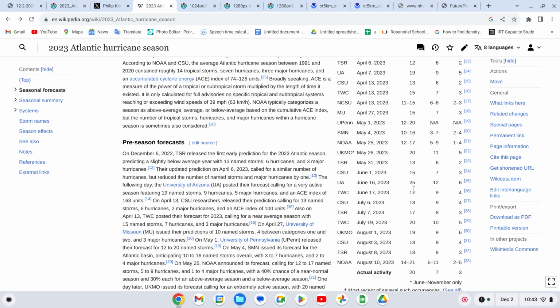And you can see that reflected very well by the time we got to June. University of Arizona went from 19 to 25 named storms. We didn't get quite there, especially with the hurricane and major hurricane count. We got to 12 hurricanes and 6 majors predicted by the University of Arizona. Didn't quite get that high, but we still did get pretty high with the named storms. Definitely above most of these forecasts. Of course, we had the Weather Channel predict 20. Obviously, with that, they were spot on.